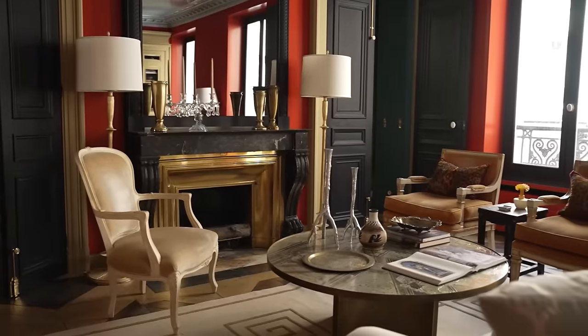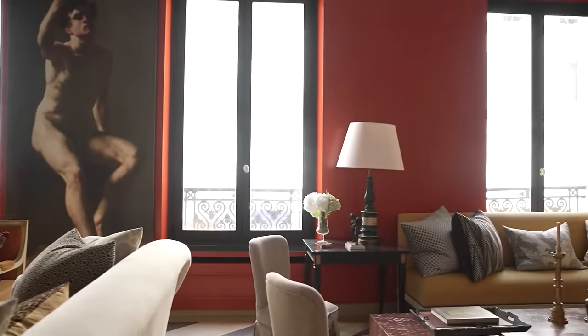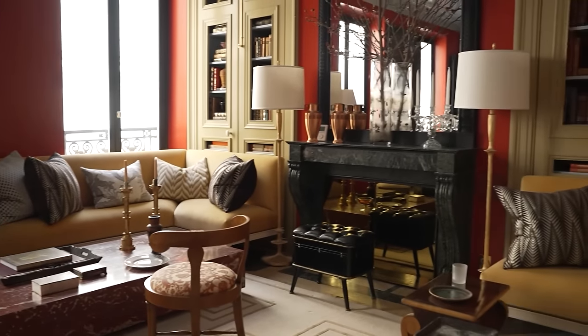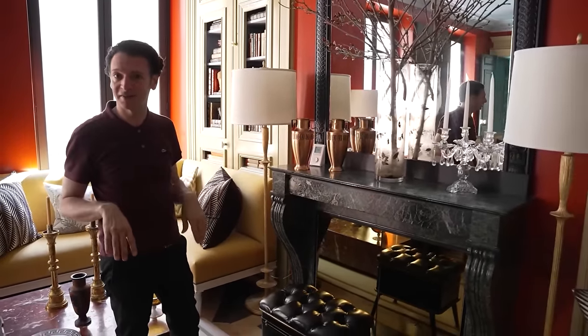The architecture of the room was very strong, so I really took my cues from that. These fireplaces, look how gorgeous these are. This is amazing. This is a beautiful verde marble. So these two built-in mirrors on either side of the room helped me bring the language of the architecture of the fireplaces up to the ceiling.